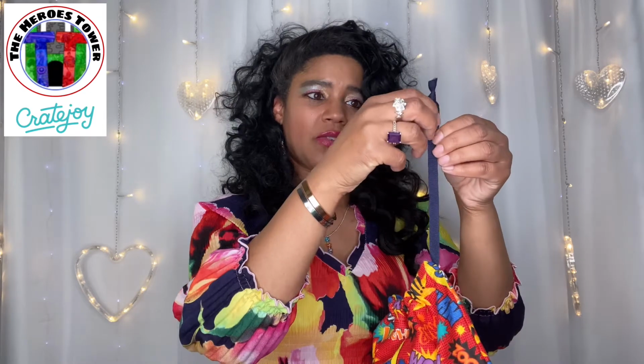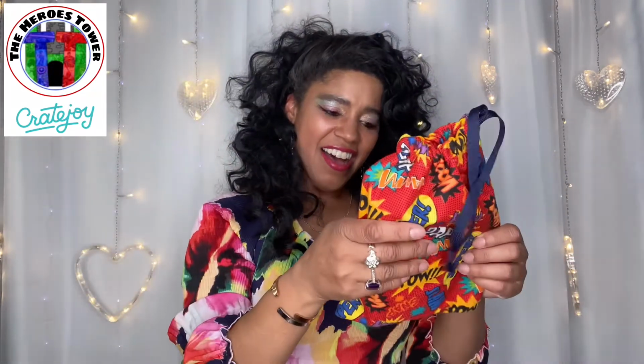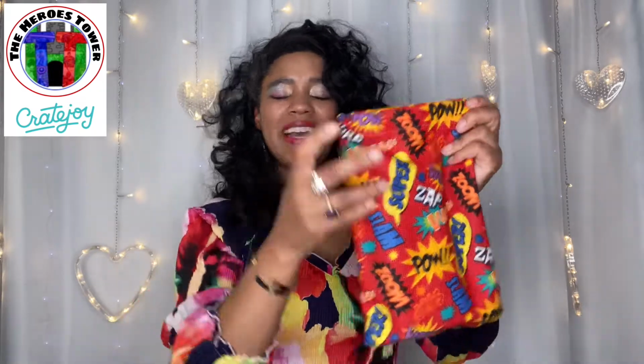I need to put my nails back on because I'm having trouble maneuvering without them. But anyways, it'll be like this. So cute. How cute is that, guys? I love it. And it has all the superhero-y kind of I love this. Oh my gosh, I love it. Did I say I love it? Yeah, because I really do.